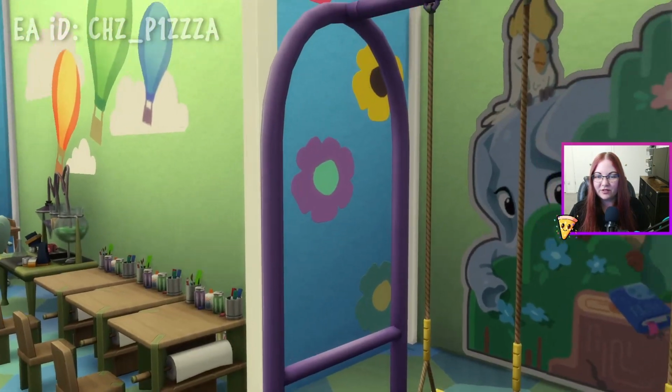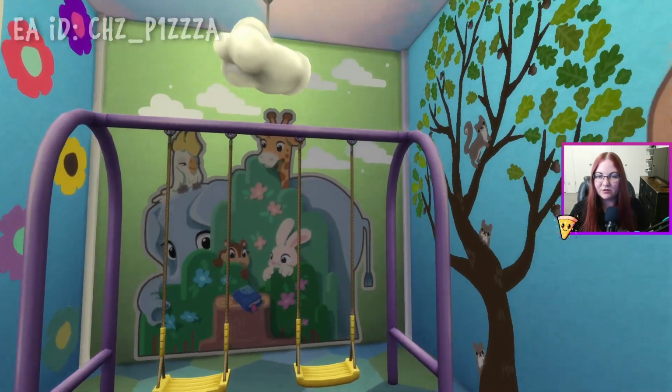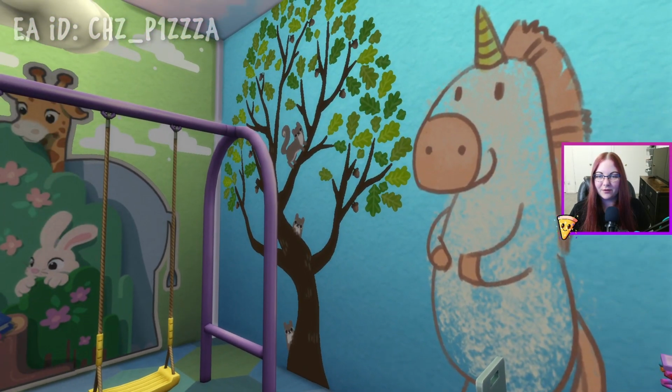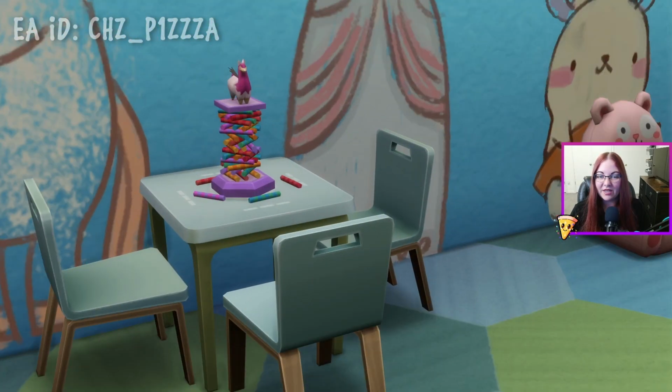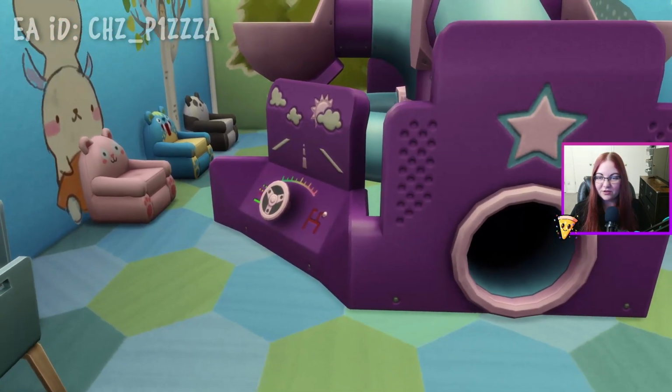Cute little area over here. We got some flowers going up the wall. We've got the cute decals everywhere. Then we have a swing set, which is super cool. We have a game over here if they want to play a game with other kiddos.